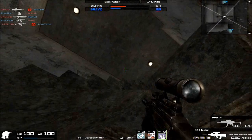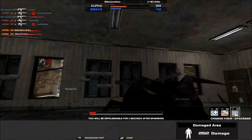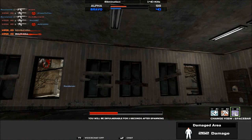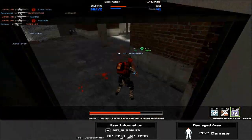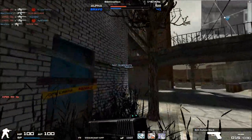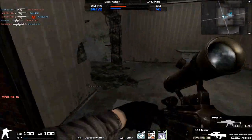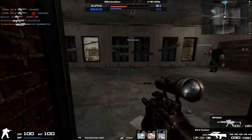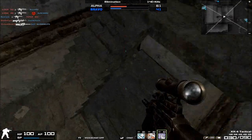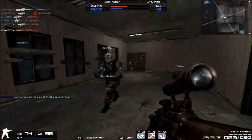However, after using the XK-8 Tactical for a long time, well, not really a long time, but intensively enough to make a review on it, the XK-8 Tactical kicks the XK-8's ass, its older brother's ass, by a long shot. Pretty much nearly all of its statistics are so much superior to the original XK-8 that it's kind of hard to decide where to begin. But anyways, let's get started on the review.